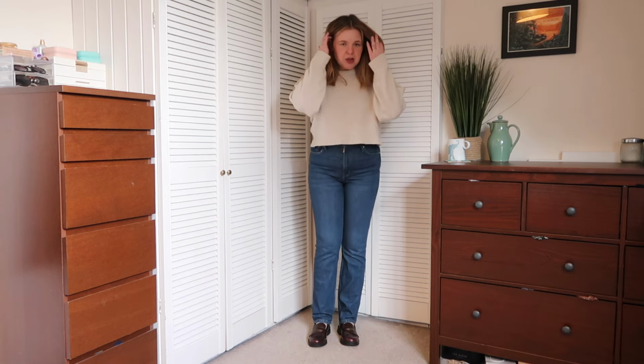Also, I will say with shape, you can go for any shape that you prefer. I do quite like a slimmer jean in the autumn just because I'm wearing more oversized things like oversized coats, oversized jumpers. I kind of like to keep my jeans a little bit slimmer just to balance out my proportions a little bit. But a darker denim I feel is just a classic in the autumnal months.